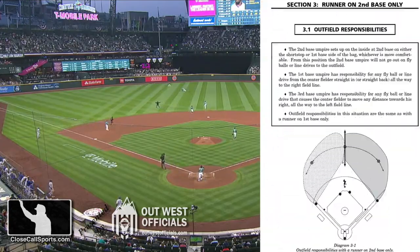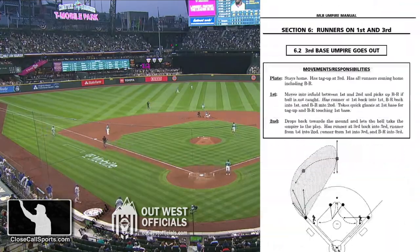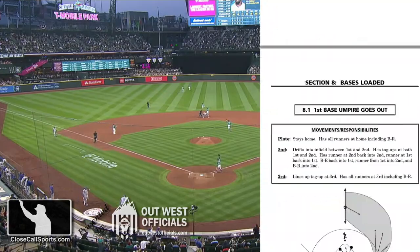If you're ever bored at a baseball game or just want to see what umpires actually do, watch a play where a ball gets hit to the outfield and the second base umpire goes out, or first and third base umpire, and see how the umpires adjust. Chances are, you'll learn something.